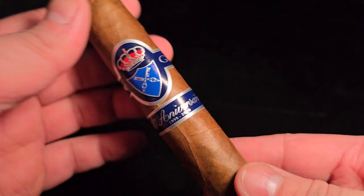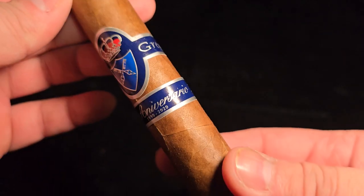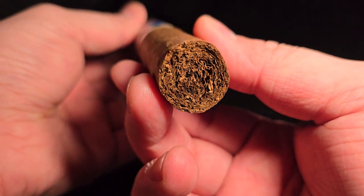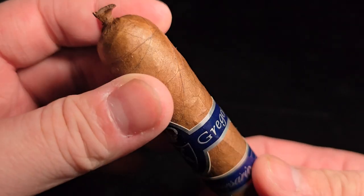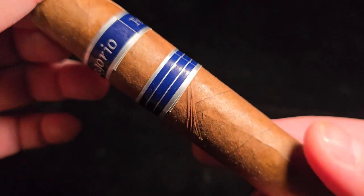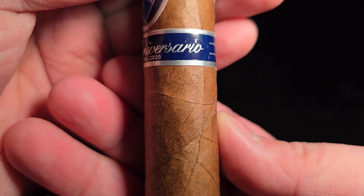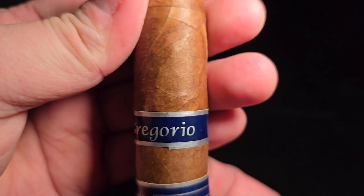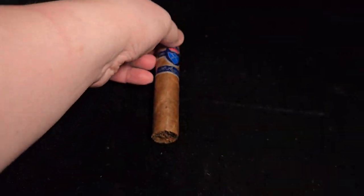Felipe Gregorio 30th Aniversario Don Felipe XLP. That's a mouthful. Wrapper is Ecuadorian Habano Rosado. Binder is Costa Rica. Pelo de Oro. Filler is Honduras Habano 98. Comes in 5x54 Robusto Gordo. Comes in a pigtail format. MSRP $40 in a jar of 25. So $1,000 in a jar. They made 300 jars. Really? Really? As you can see, this is a cigar I have never seen before.